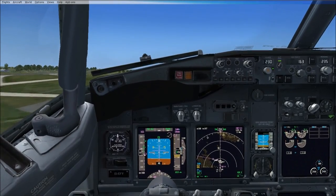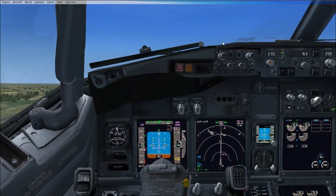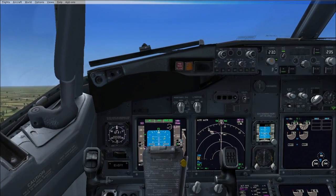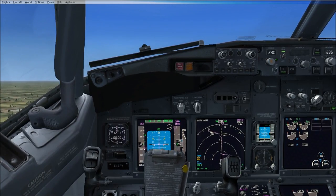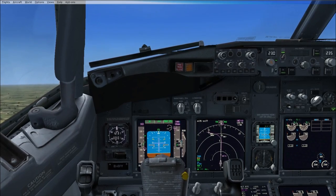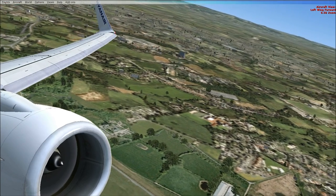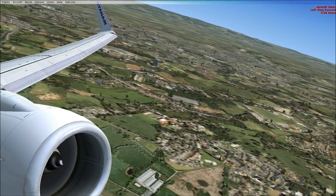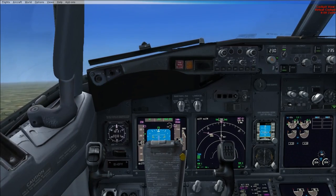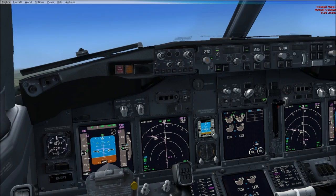Positive rate, gear up. Thousand feet now. Pitch up a little bit more, following the flight director. A cloud in the sky. And then we're at detail altitude now, so we'll just lower the nose to 10 degrees. And we can stick the autopilot on.